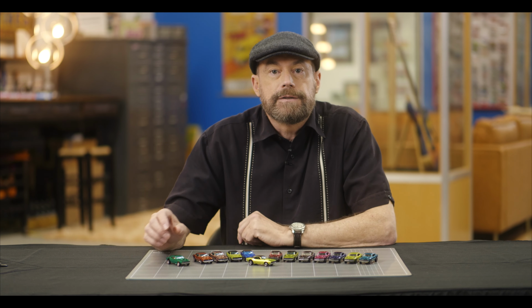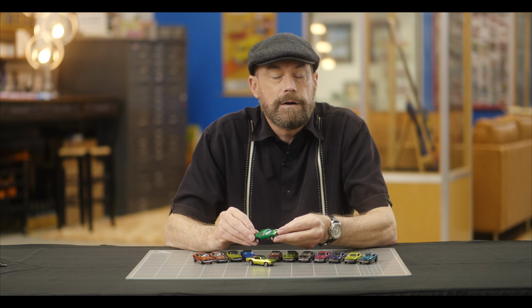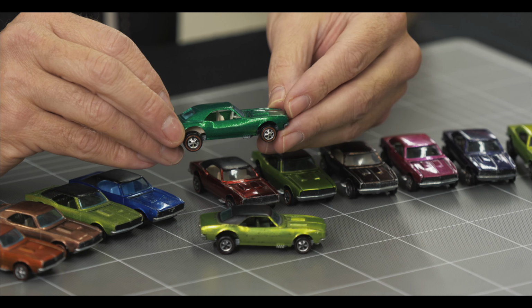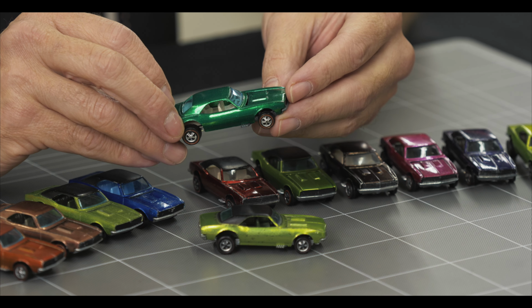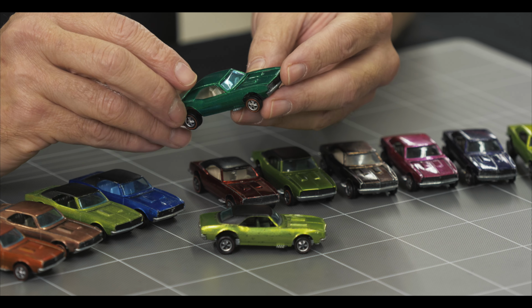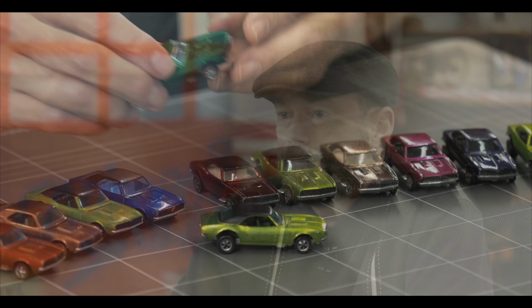Like some Barracudas, the Camaro is also found as a hybrid of US and Hong Kong parts. Cars with a US body and a Hong Kong base or Hong Kong blue glass exist, and there's a premium on these. Like this green custom Camaro that's a US car with blue glass.